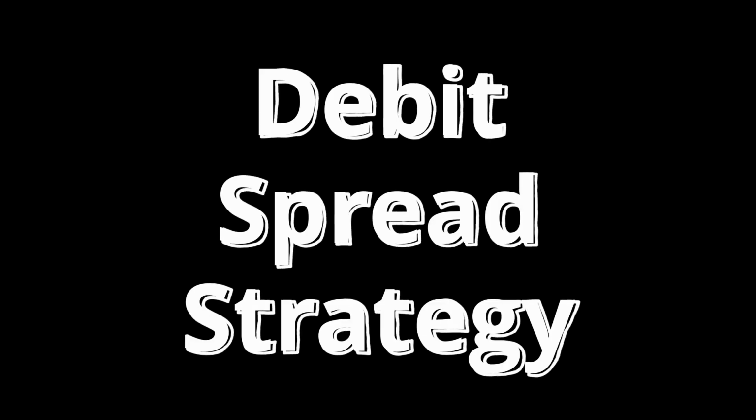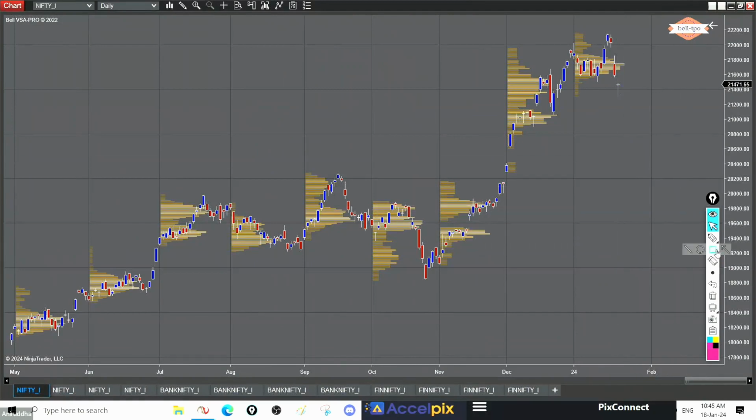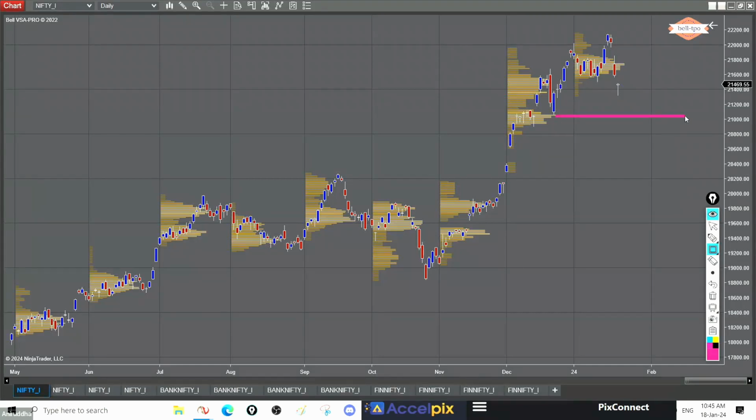Daily chart, if the market comes back not reaching the lower HVN and takes out the HVN of the upper consolidation, then this may turn out to be an inventory adjustment break on the higher time frame. Let's start with Nifty. The HVN that we are looking at on the lower side is this, and we just went above the previous day's high and we failed.